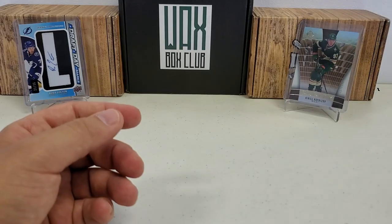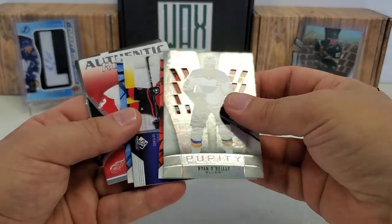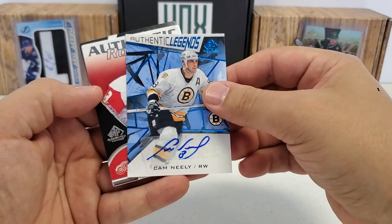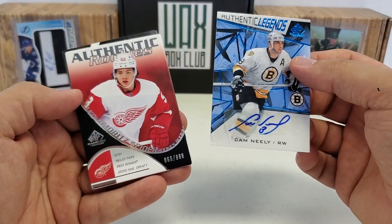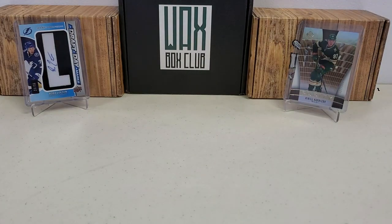So honestly, not a bad little box. I mean, definitely the two best cards in my opinion. Cam Neely is very awesome, and the Maurice Sider out of $9.99 is also pretty darn cool. So there you go, guys. Down and dirty. That is two boxes, including a recap of 21-22 SP Game Used.